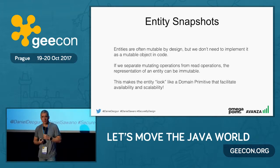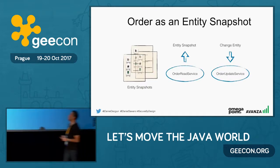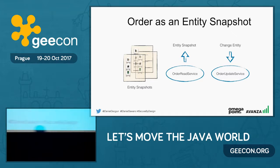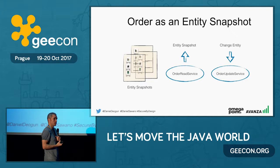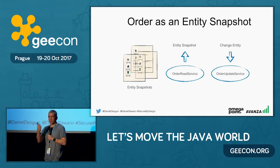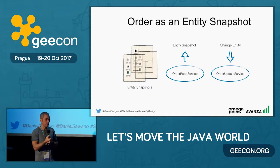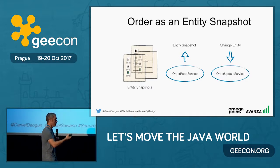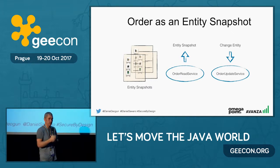So that's pretty interesting. Let's see how this affects our order now. Conceptually, we would have something like an order read service that we go to read the order, and the object that we get back is an entity snapshot. It's immutable, it upholds its invariants at construction time, so it's always valid. It behaves like a domain primitive, but it's not an entity.